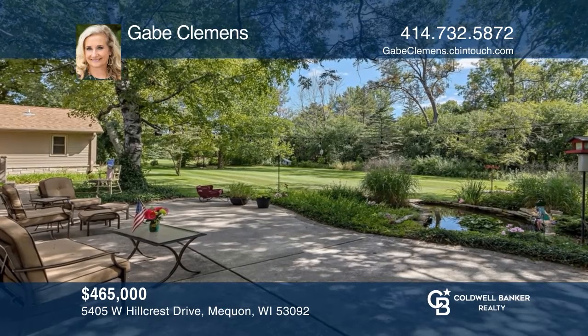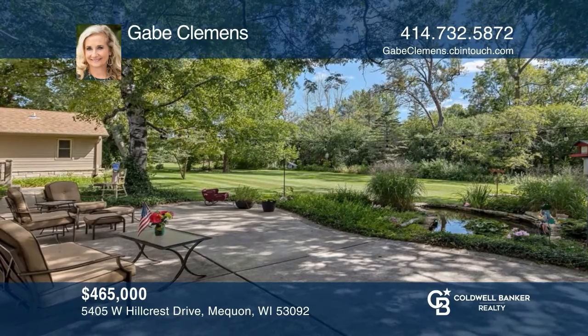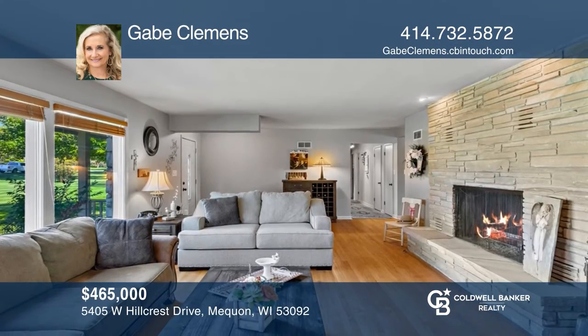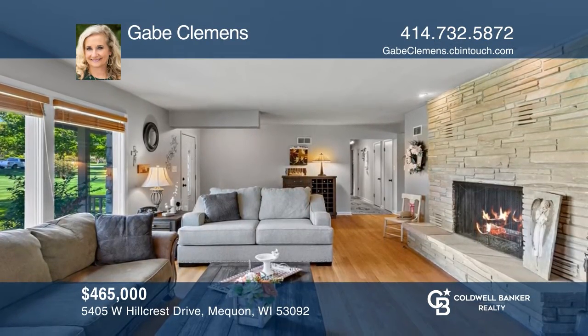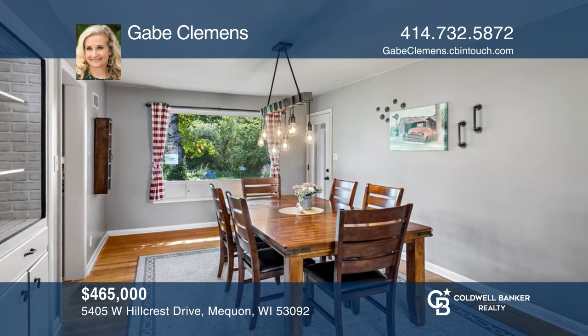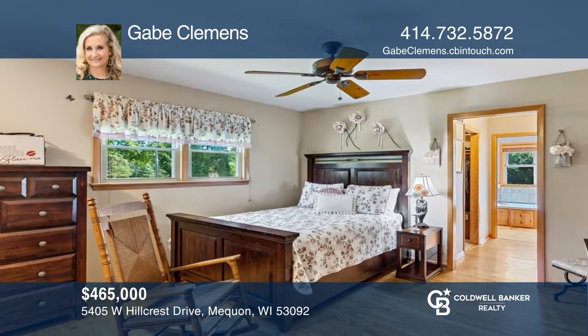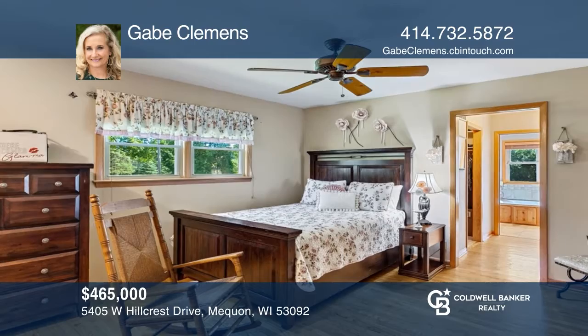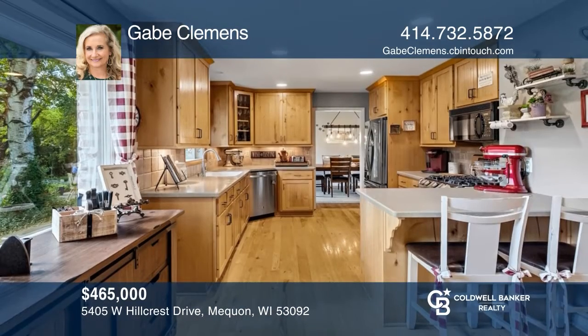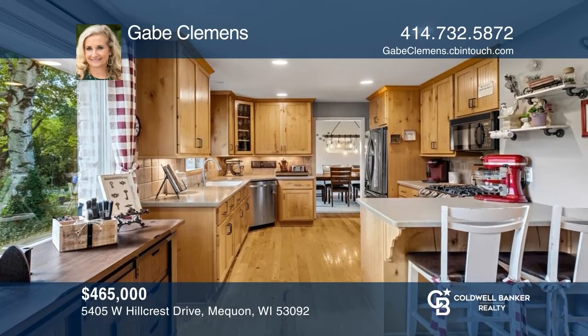This is an updated, sprawling ranch located on a gorgeous park-like lot with a pond and patio. The spacious living and dining room has a gas stone fireplace, gleaming hardwood floors, and large windows. The spa-like master suite has a jetted tub. The remodeled kitchen has hickory cabinetry and ample countertop space. Check out this property for yourself by scheduling a tour with Gabe Clemens.